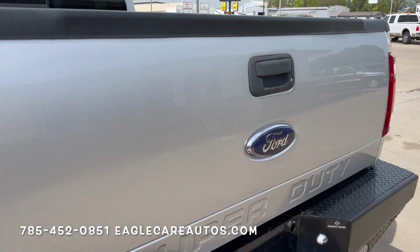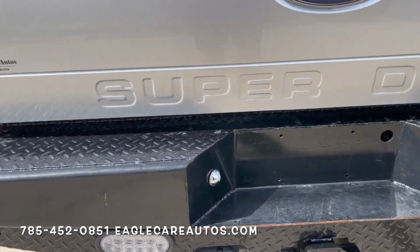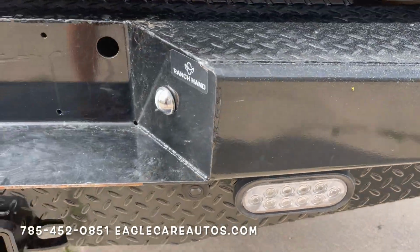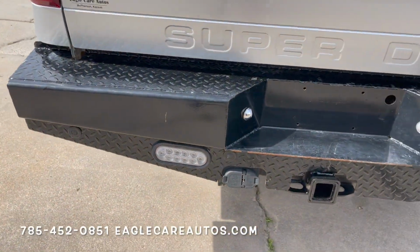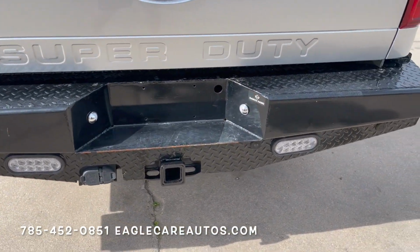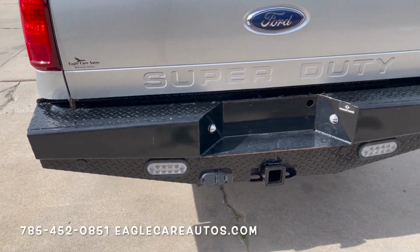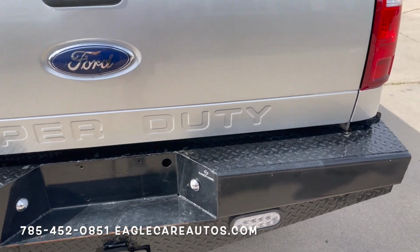Going to the rear bumper and area. Super nice upgraded RanchHand diamond plated steel bumper with LED reverse lights that come on when you're backing out, so it gives you lots of good visibility. Very nice high quality piece of steel there. You're not going to have to worry about people backing into you or you backing into stuff, because with a piece of metal like that, you're always going to have the upper hand.